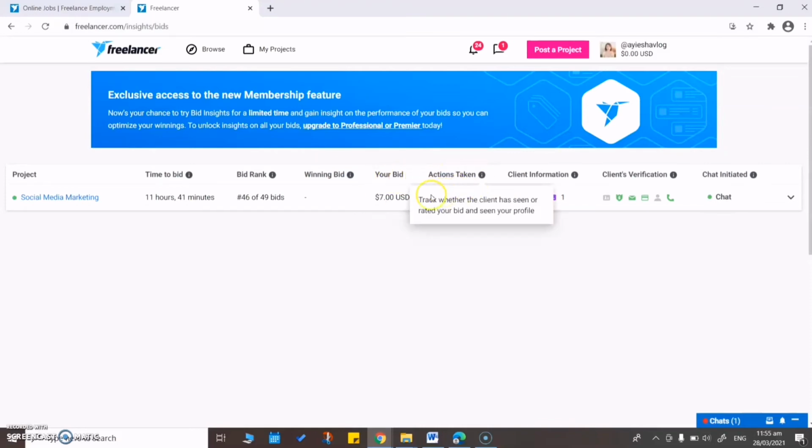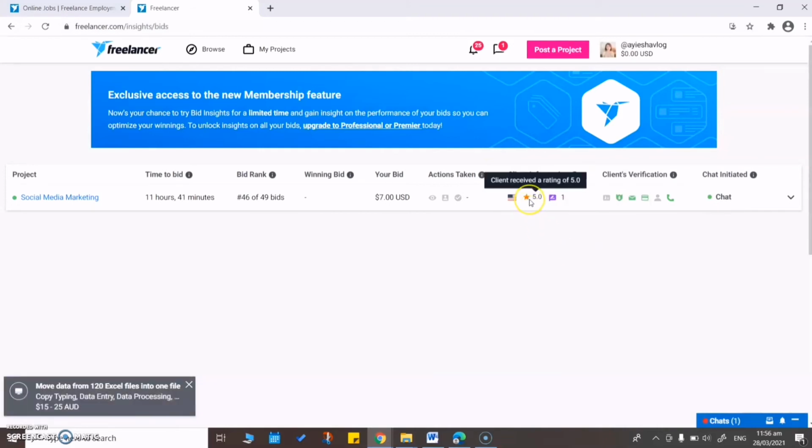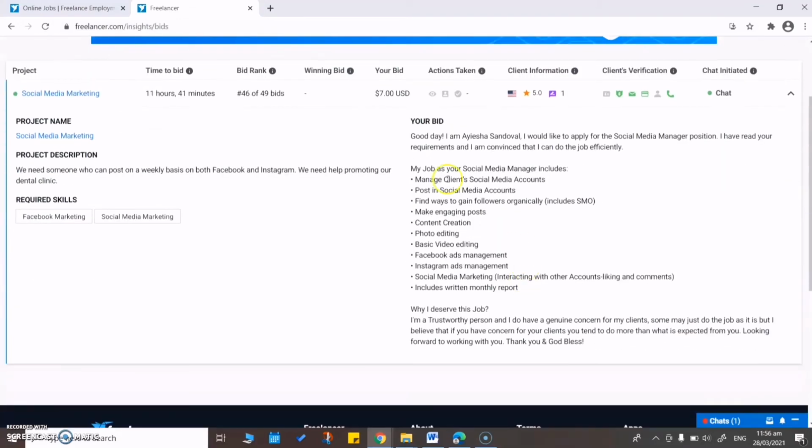And bid actions taken is 7. Let's see. Not available, this information. Oh no, so the client can now rate your bid. There you go. Here's where you can see client information. This is good because you'll be able to see if the client is legit. You can see it there, client verification. There you go. When you click here, that's my bid.